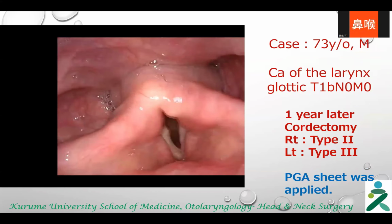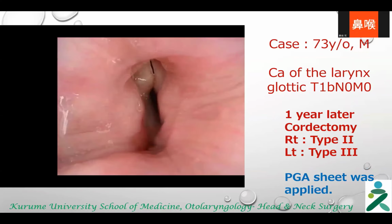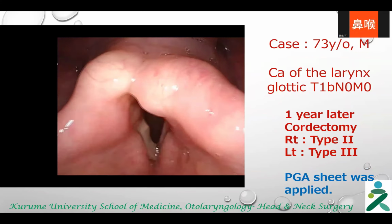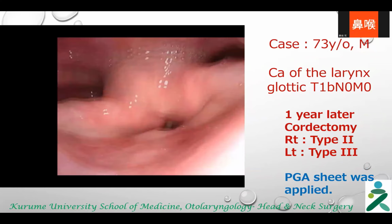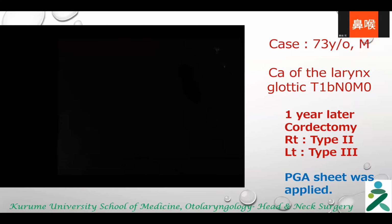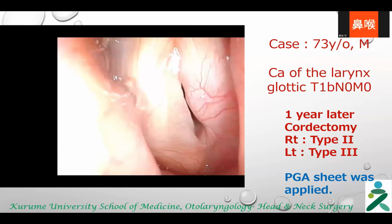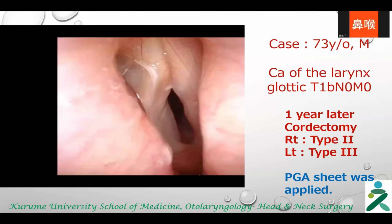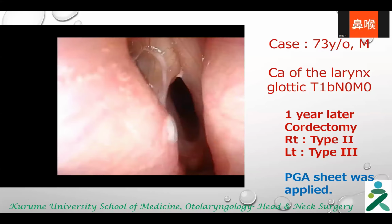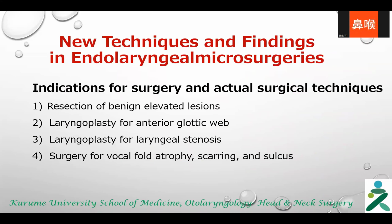These are examples of operative findings. You can see almost. And a part of the left vocal cord.